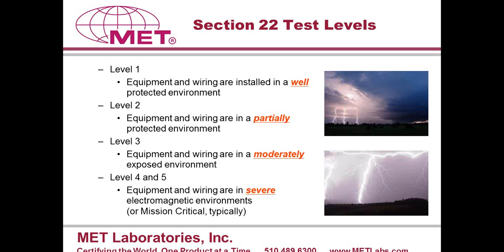Okay. Now let's talk a little bit about the various test levels, what they mean. If you go from test level 1 to 5, level 5 is obviously the highest level, the most severe level. Those levels will be used to test avionics equipment for 2 reasons. One, it's extremely mission critical equipment. There is no room for any failure, or any room to take any chances. Or this avionics equipment will be used in a very adverse electromagnetic environment where the threat of lightning is very, very high.